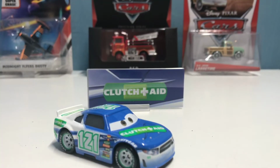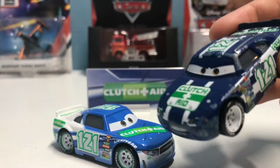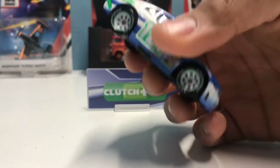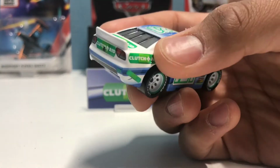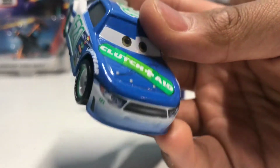Dino Draftsky does have the same model as Bobby Swift does, so that's pretty cool. And the Clutch Aid design is definitely a lot different than when Kevin Shiftright was racing for Clutch Aid way back in 2006. It's 12 years ago. Of course, he has a very nice color pattern. He has white, blue, and green. And what I like about him is he has a nice smiling expression.